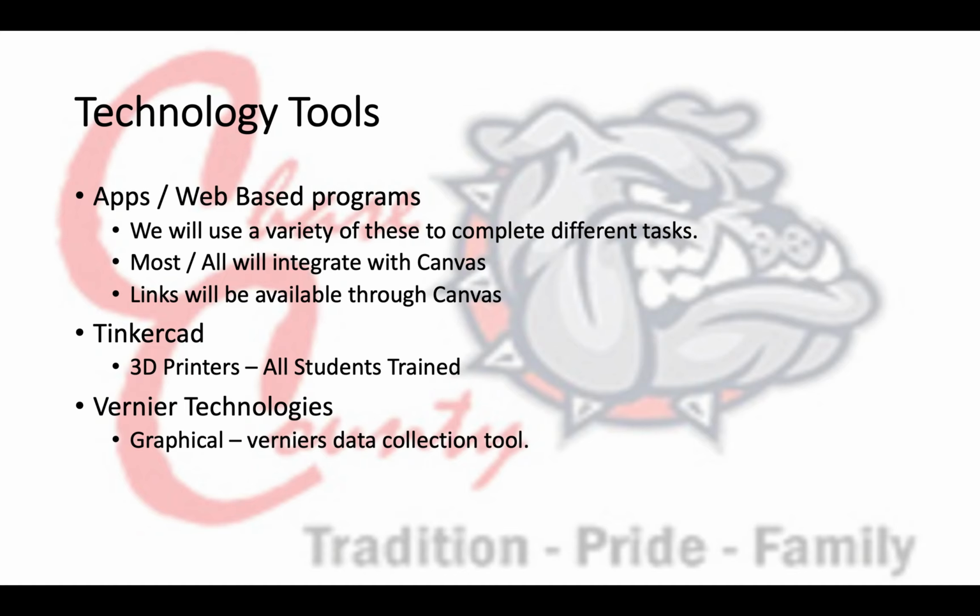Tinkercad is something that we use. This is a design program that we use with our 3D printers, and we will start all of the students with some Tinkercad stuff, and everybody will have some sort of 3D print project for the year.